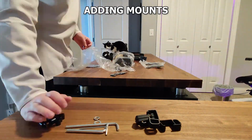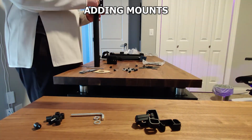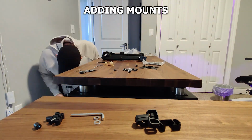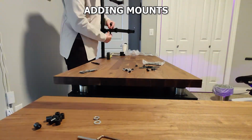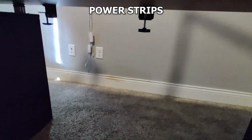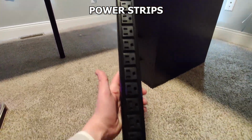The reason for this is that since they clamp onto the desk, they can actually get in the way of the J channels for cable routing, and also where I want to put my power strips. So by mounting these first but not putting the monitors on them, I'll already know where they're going to go. Now that they're here, I've got these big long power strips that I'm going to go ahead and mount on the underside of the desk.